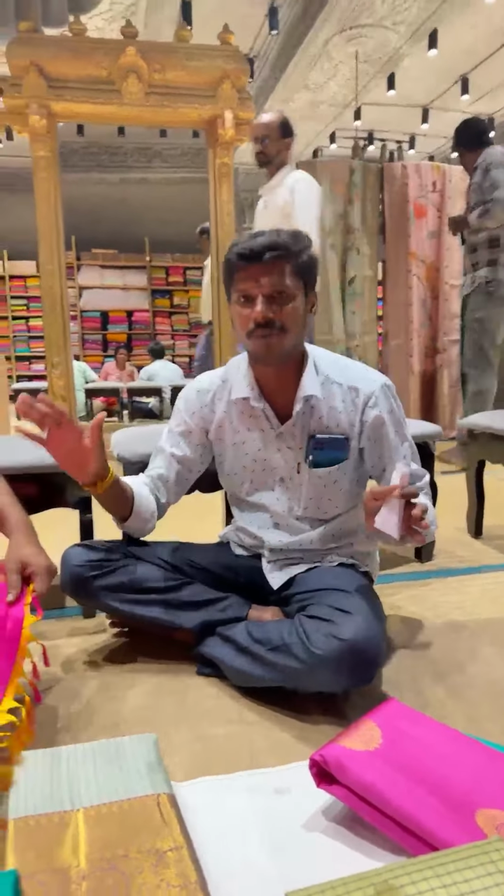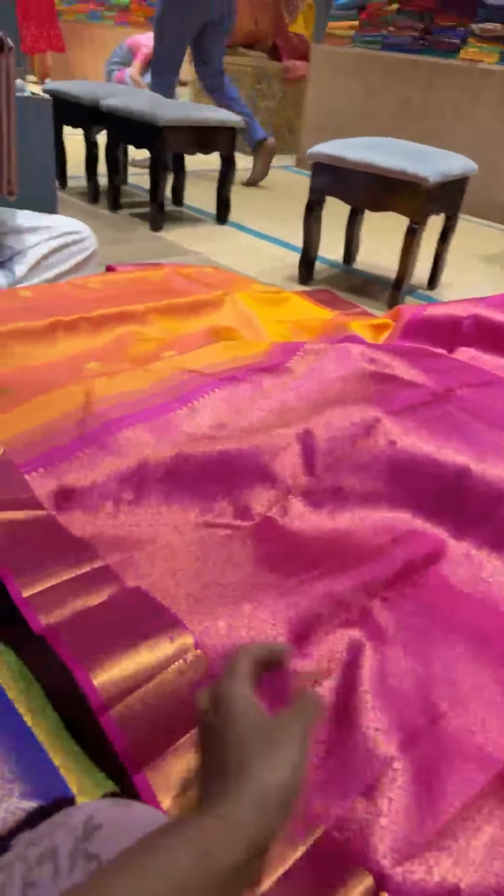All the entire family, the generations are into the weaving, it seems, ma'am.